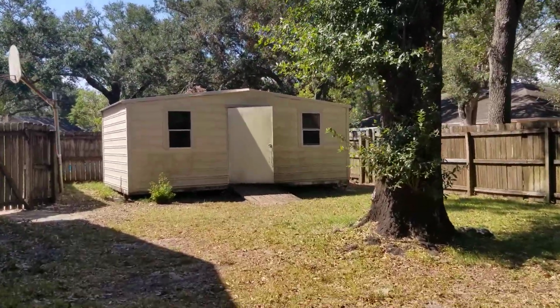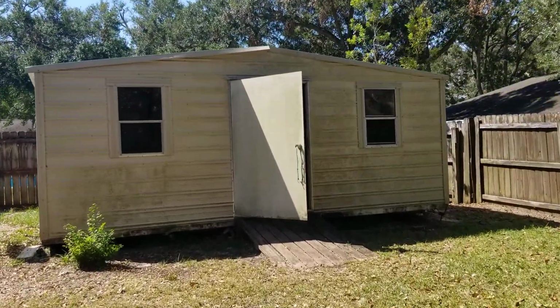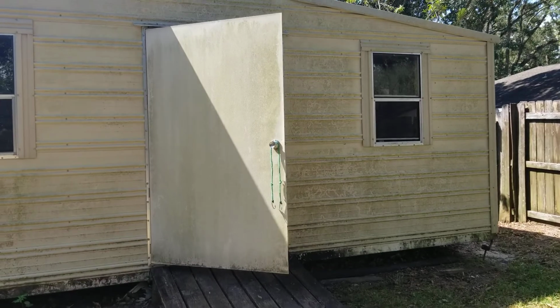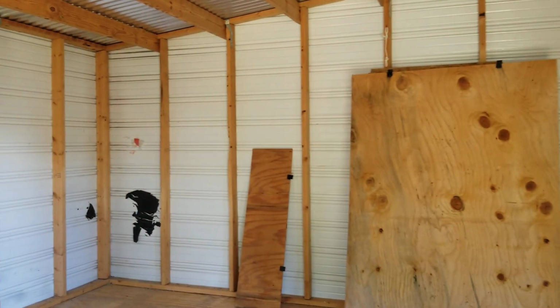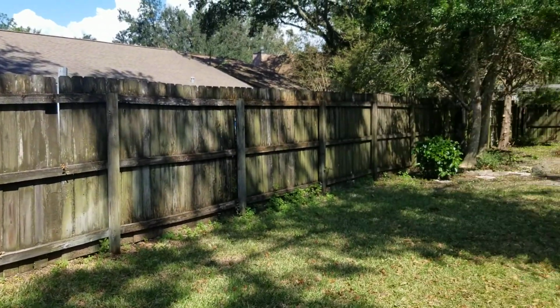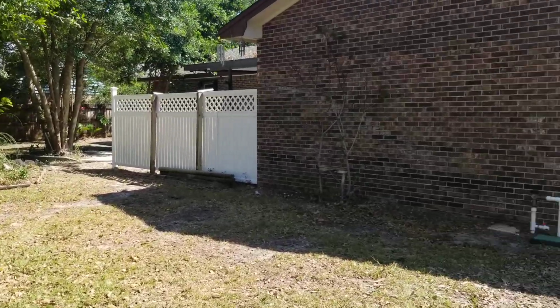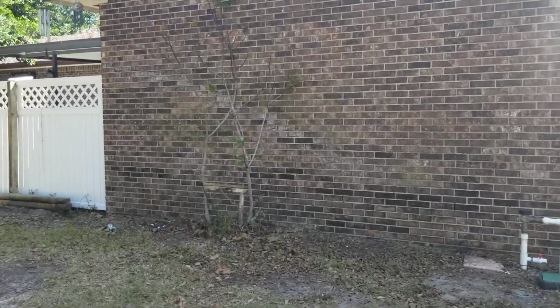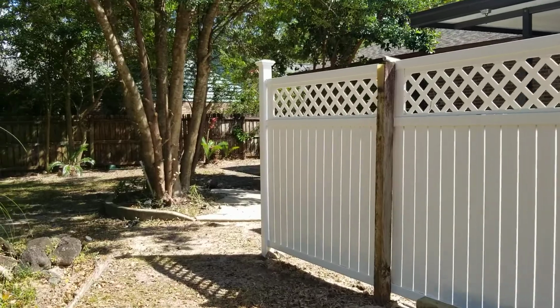So just over this way, we have the very large storage shed with a ramp that goes up into it. I'll give you a peek inside here. Very spacious. Definitely a bonus to have on top of that 2-car garage. Now I'll go ahead and take you into the house to see the rest of it. The 3 bedrooms and 2 full baths.